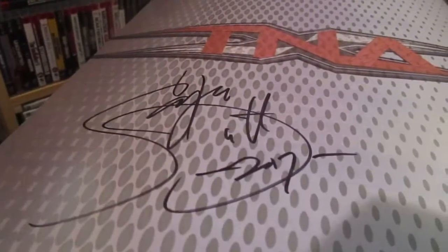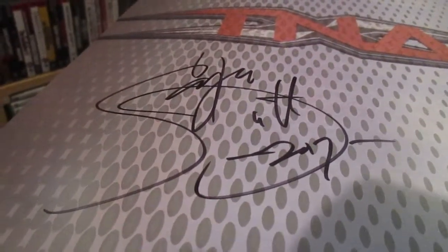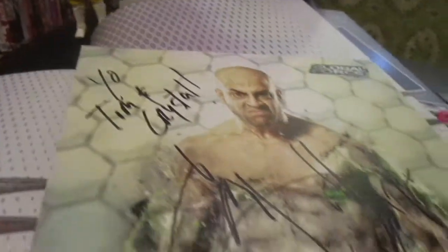Sanjay signed my program back here because he wasn't in the yearbook there. So, pretty cool signature, I think, too. And he also threw in an 8x10. Always try to support Sanjay because he's pretty cool.